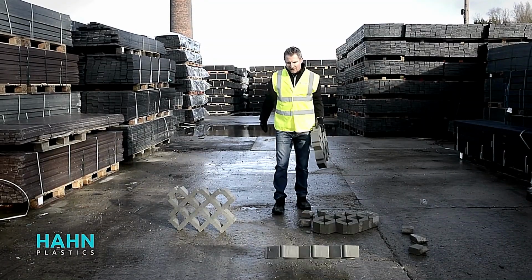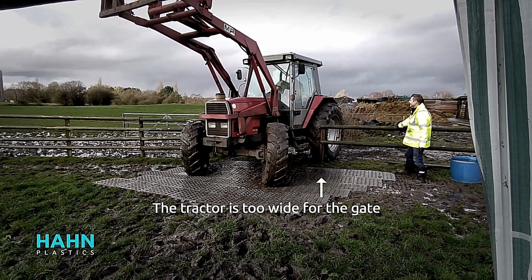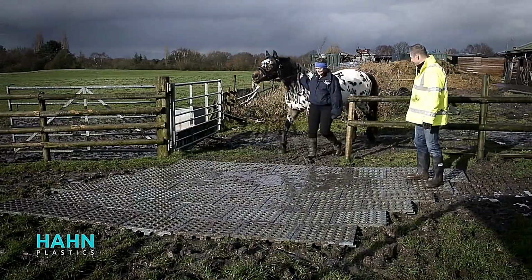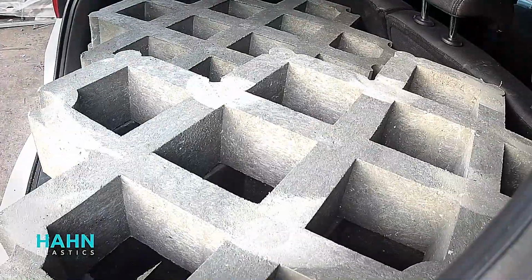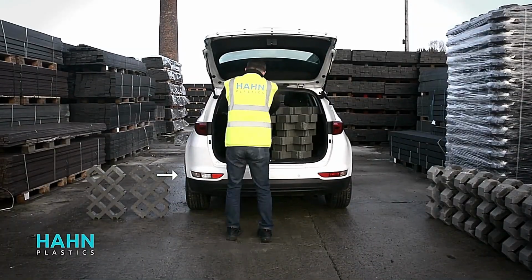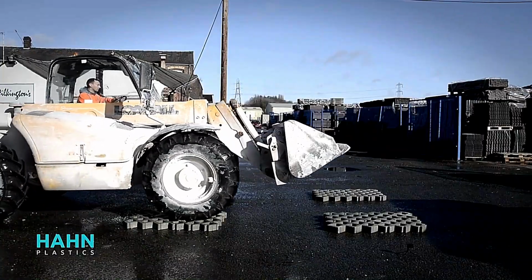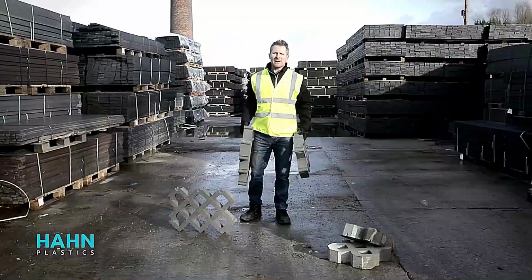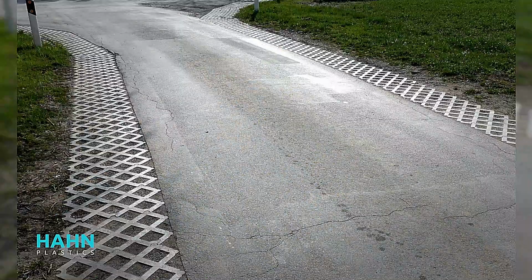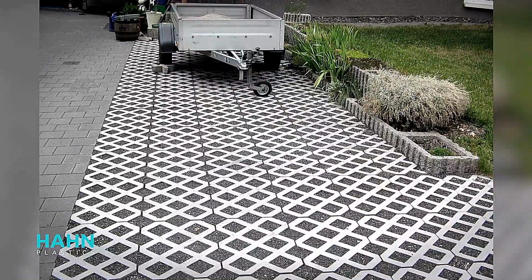Paired with a drainage layer, these grids efficiently manage rainwater and mud, making them an ideal choice for agricultural use, including farms and horse breeding facilities. Their durability shines through in all weather conditions. They won't rot, rust, or crack in the cold. What sets HAHN Plastics apart is their commitment to sustainability. Once these grids reach the end of their life cycle, they can be recycled, contributing to a circular economy and reducing environmental impact.